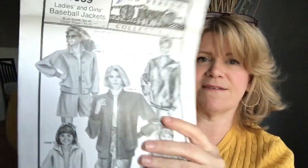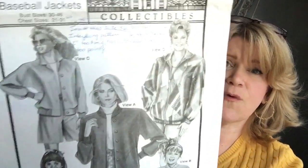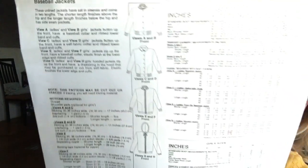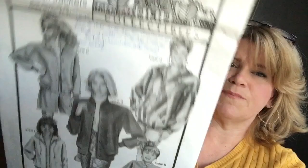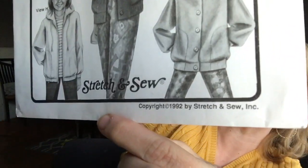All right, now the last two that I have are pattern types that I've never seen before, and I've never seen anybody post them before. This one is a Stretch and Sew, 1992, and it is ladies' and girls' baseball jackets. I think that's really, really cute, just a nice, simple jacket. Let's see if we can pull it in there. Like that. Very cute. There's the envelope part and the name. Just a really cute, simple, easy, everyday going-somewhere jacket.